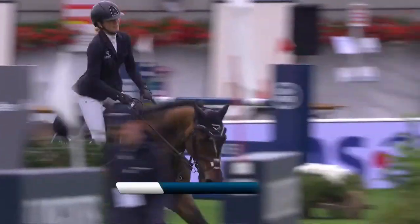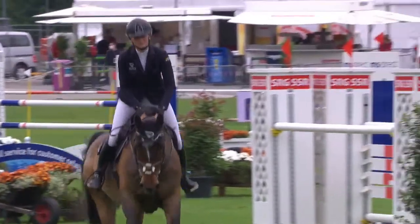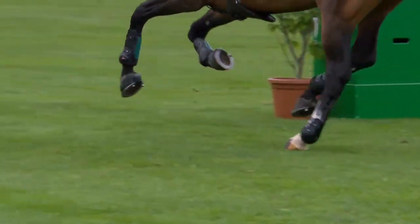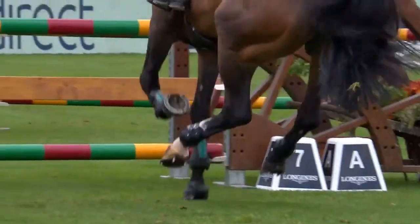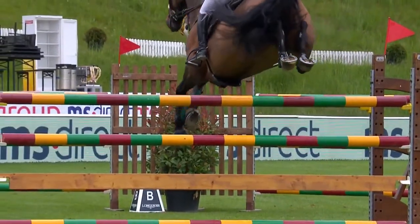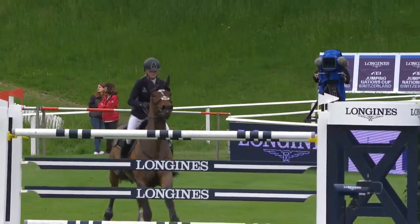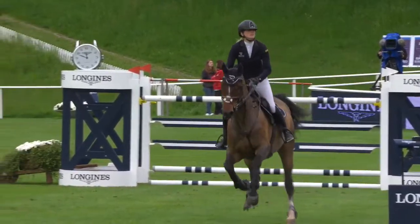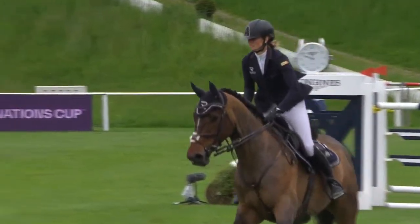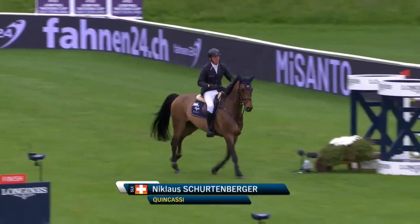102.98 for Katharina Rumberg and Careless for Austria into eighth place. Front bar of the oxer has come down on this occasion. Last has come down a few times. So Mark Roethlisberger, 96.15, current leader.